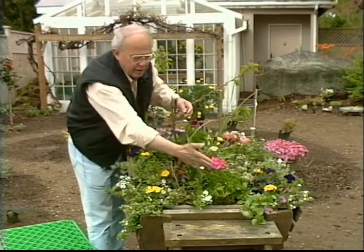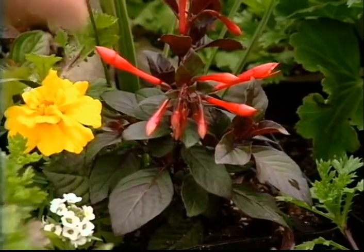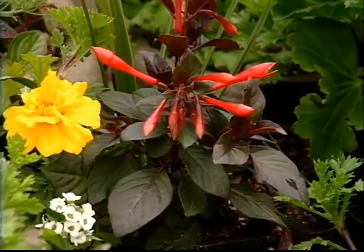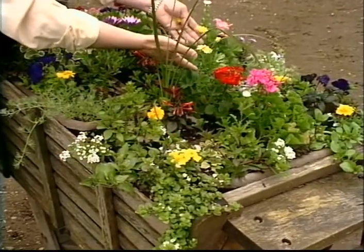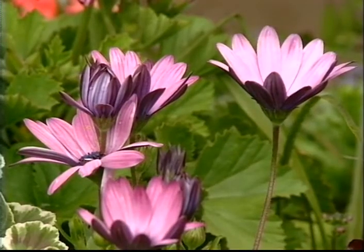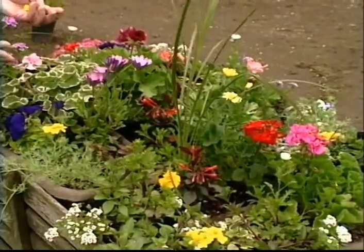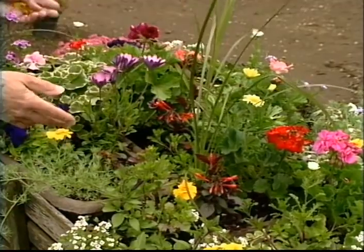Look here, the geraniums, full sun. Here's a fuchsia. You think of them as a shade plant, but this is a variety that'll grow in the sun. It's called Gartenmeister, and look at the beautiful foliage on it too. Really important. Some of the Marguerite daisies, here are the African daisies, and here are the Martha Washington geraniums. So there's several different types of plants that really provide lots of color in this type of a container.